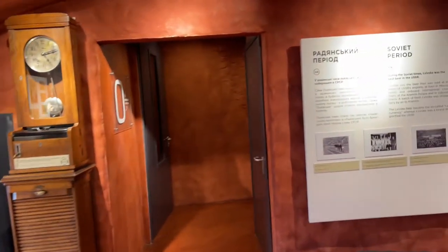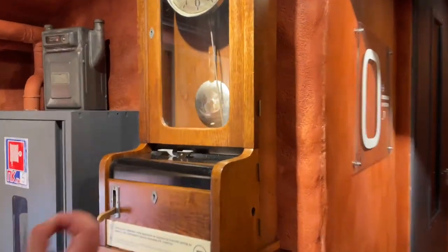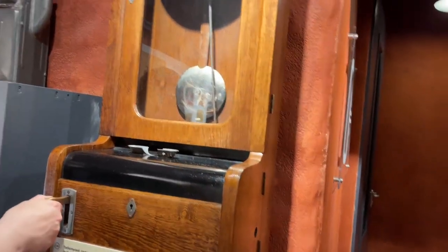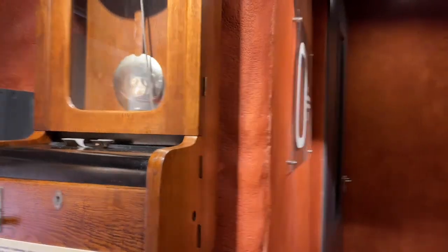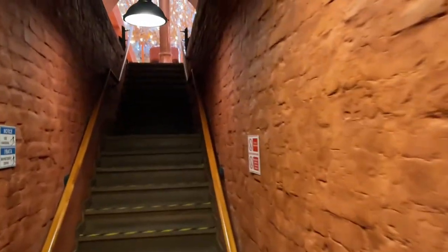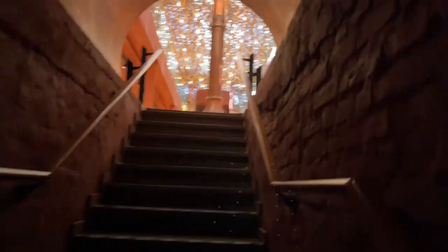And the old board clock: when workers came to the job, they got cards. They put cards here. Time clock. Doing like this, they fix the time of their coming to the job. So they know what time they started. Cool. And we are coming to this part. You saw it from the top, and now we are at another view.